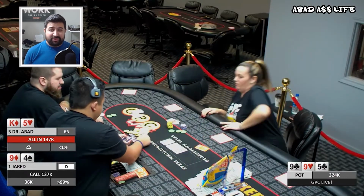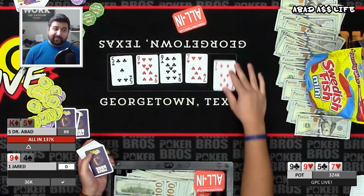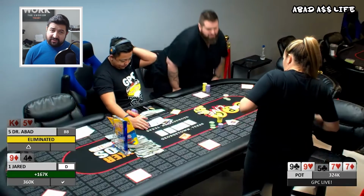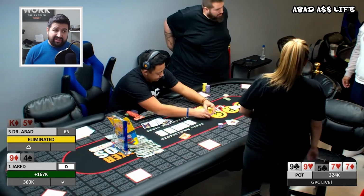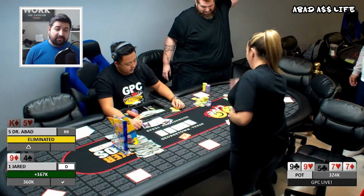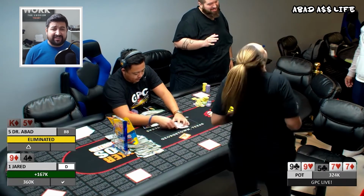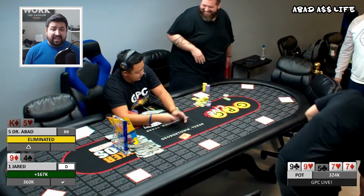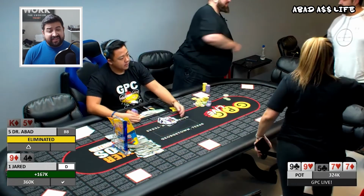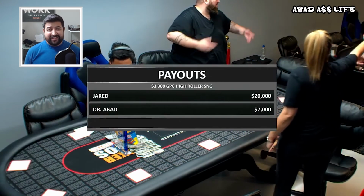They had a pretty good heads-up match. Jen came back and took the chip lead at one point. Jared came into the heads-up match with a huge advantage because he had a lot more chips. But at this point in the session, they were pretty even. I think Jen started the hand with about 16 big blinds. Jared had about 19 big blinds, maybe 20. And then this happened, and I think it's a bit of a cooler. But what are you going to do?